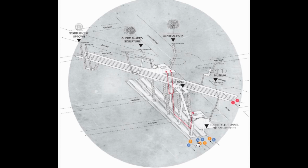Lower down, the 8th Avenue platforms, there are 4. The A and D trains are express trains, in other words they are limited stop trains, and A and D do not stop at Museum Station further along 8th Avenue, whereas the B and C trains are local trains, which stop at every station.